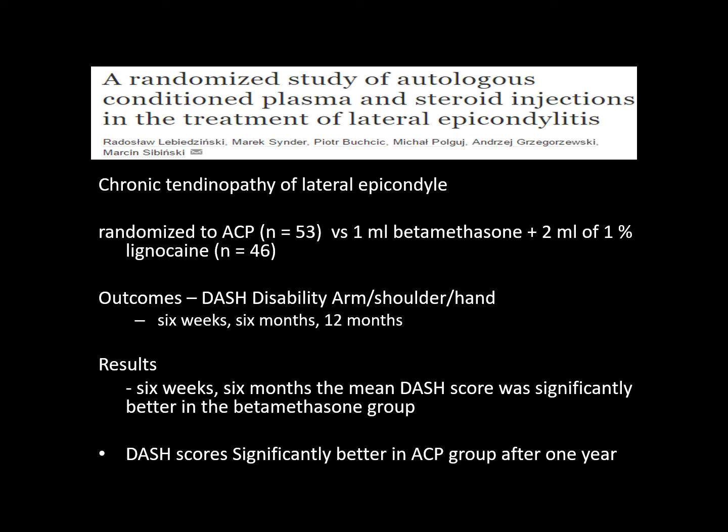The interesting thing that you'll see in the study was that at 6 weeks and 6 months, the DASH score was actually better in the corticosteroid and local anesthetic group, but once they followed people up to 1 year, the DASH scores were significantly better in the ACP group. This drives home that these procedures, although they might have some early benefits, the regeneration or the remodeling of the tissue takes time, and that the full benefits may not be fully manifested for quite some time.